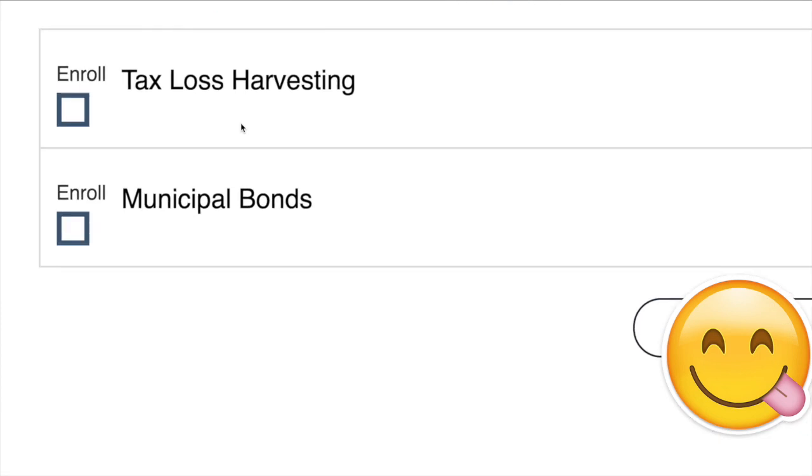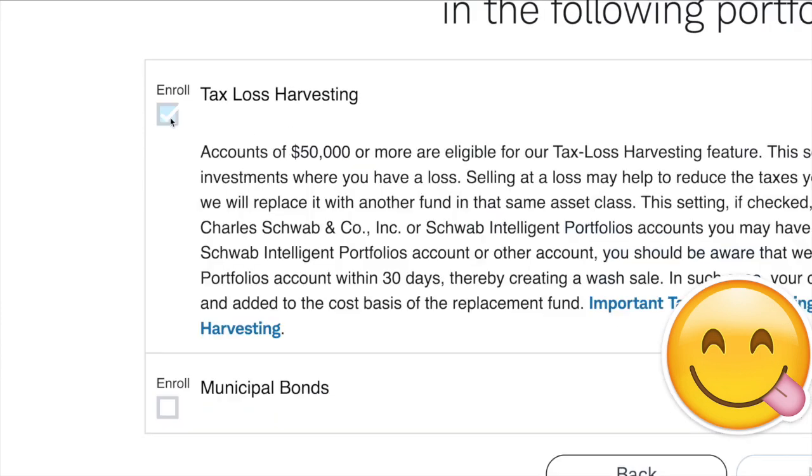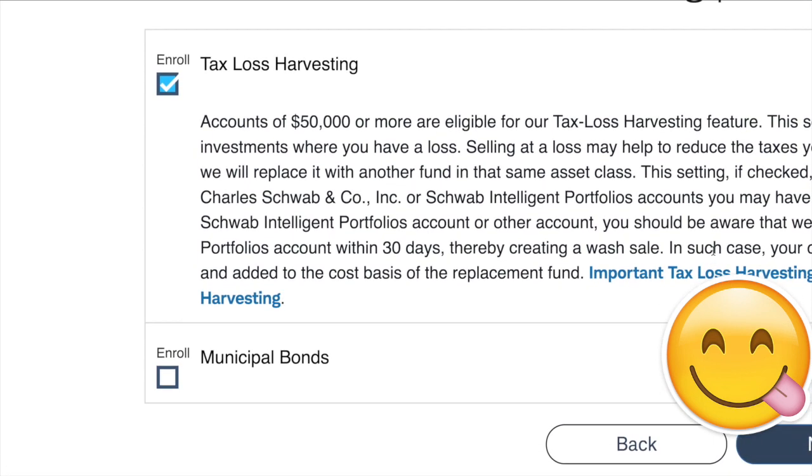Tax loss harvesting. You should just click this. It's only going to take effect at $50,000. And this is basically helping you save taxes because it's selling at a loss for some assets and then moving you into the exact same assets, but they're under a different ETF. And that'll allow you to basically realize that loss on paper, and then you have a tax deduction.